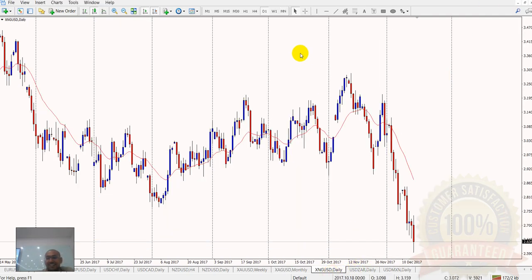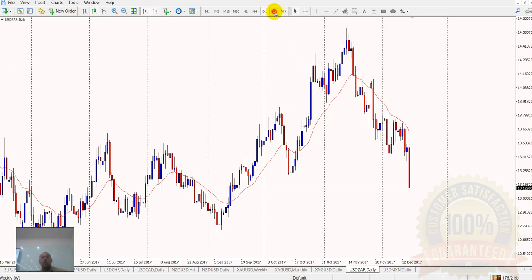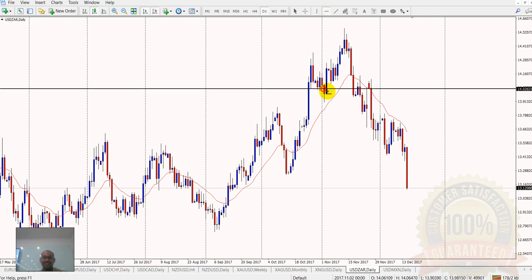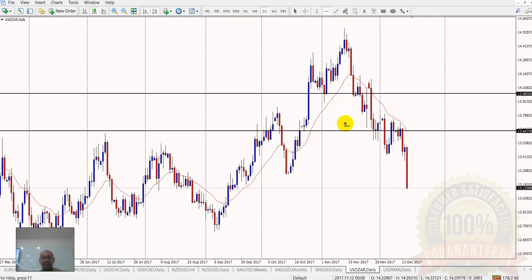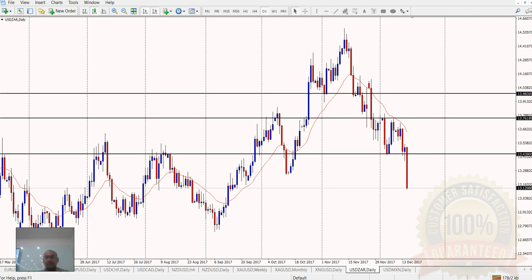What was that? What is this? Okay, never mind. USD ZAR. Wow. How come we waste this? Let's place the key level first. Wow.